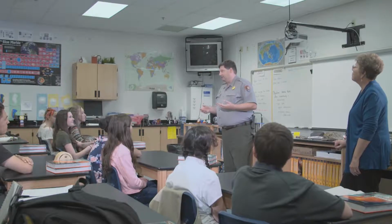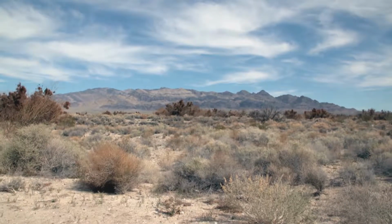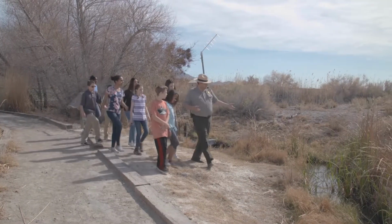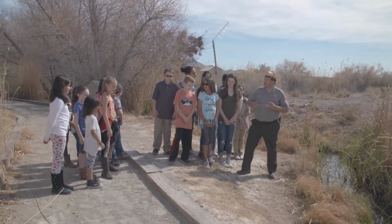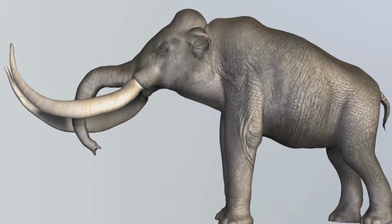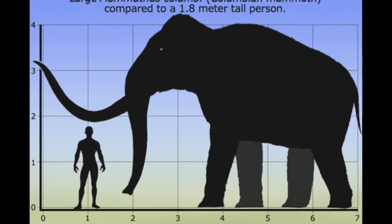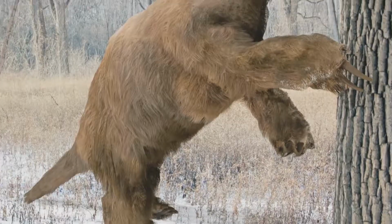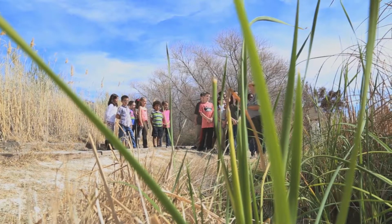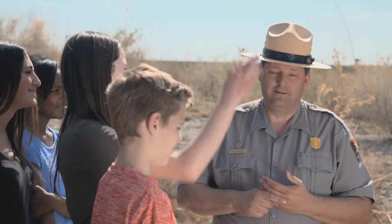Wait, open your eyes. Why should we imagine it when I can actually show you? This really is in your backyard. So imagine that there were springs, natural springs like this one, all throughout the Las Vegas Valley. There's water and there was grass, and because there was that food to eat, there were animals. I want you to imagine Colombian mammoths, small kind of prehistoric horses, a sloth the size of a Volkswagen Beetle. There were American lions, and our favorite, right, the saber-toothed cat.